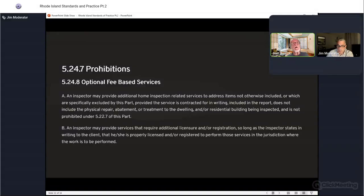So if Rhode Island requires, if you're doing radon testing, that you are nationally certified, and you are, then you can provide radon testing. If Rhode Island requires that you be a licensed pest control company to talk about termites, then you can do that and include that in your services, so on and so forth.